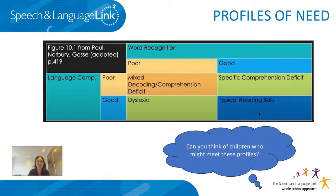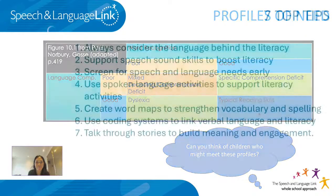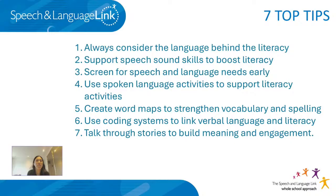Okay, so moving on to the next slide. We've talked about the links between speech and language and reading and writing skills, and I've talked about how they're interconnected. And I've looked at the link between reading skills, reading difficulty specifically, and oral comprehension. So the next question is, how can we help students with literacy through speech and language? How can we help students to develop their literacy skills through speech and language?